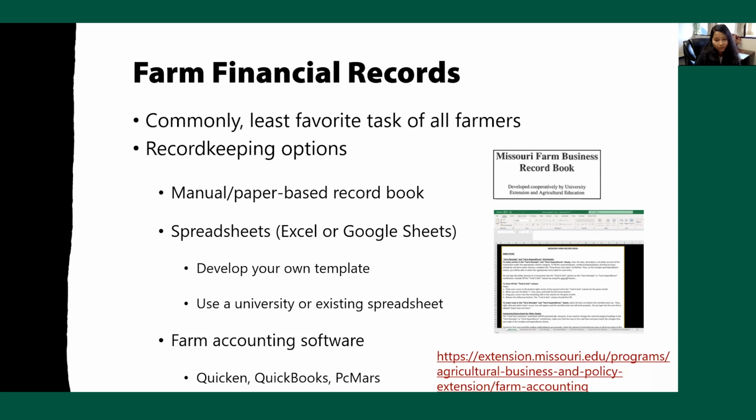So what are the options of keeping records? You can keep record manually by paper-based record book. This is one of the options of keeping record. I just showed this paper-based book because it is available at my office. I'll put the location of my office. So if you are interested in doing manual paper-based record bookkeeping, then you can come here and I will just give you this book.